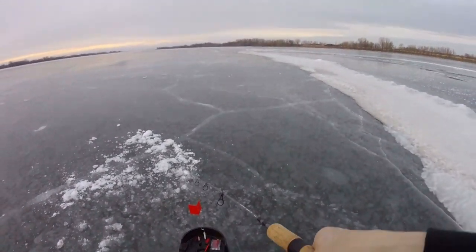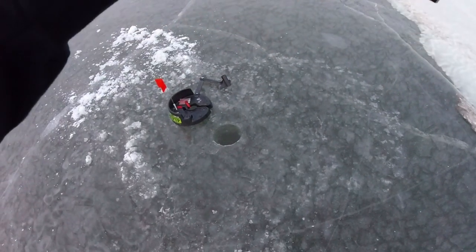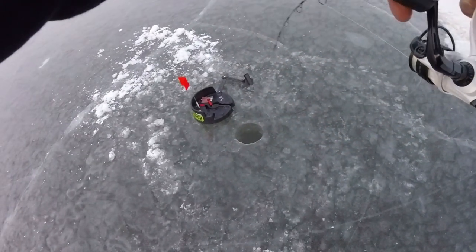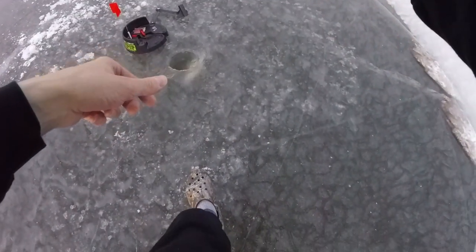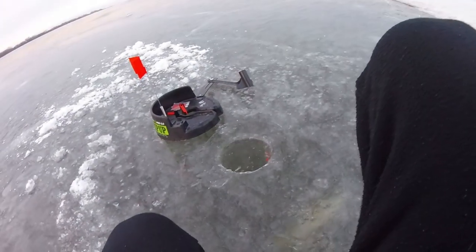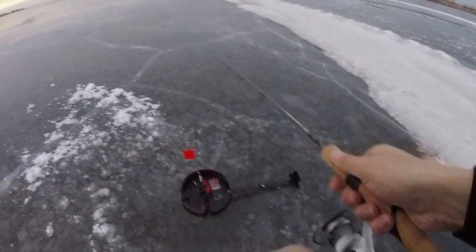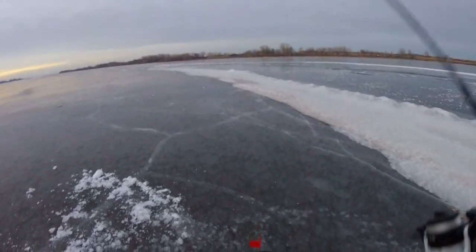Bet you it's a gator. Big head tricks though. It's fighting like a gator. It's a big walleye. Don't lose it. Not that big, but probably a 20 incher. Yes. There's a good one. Son of a.